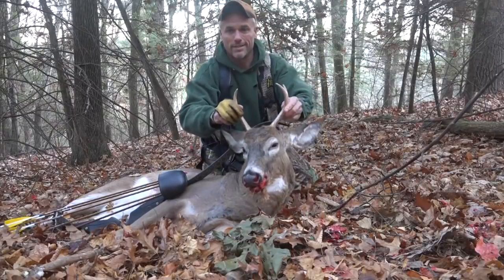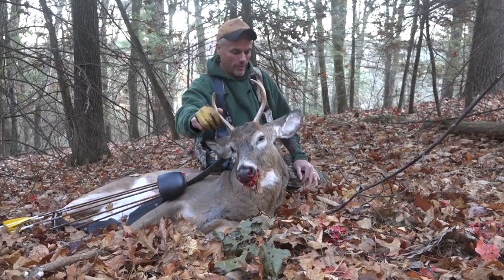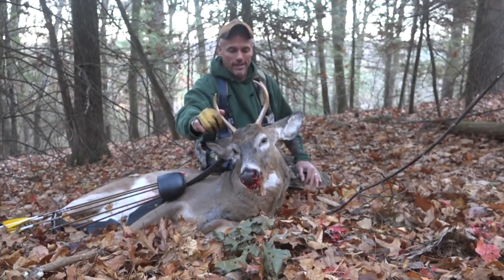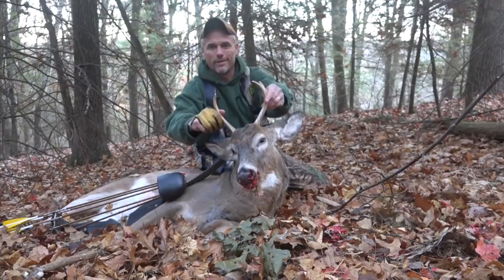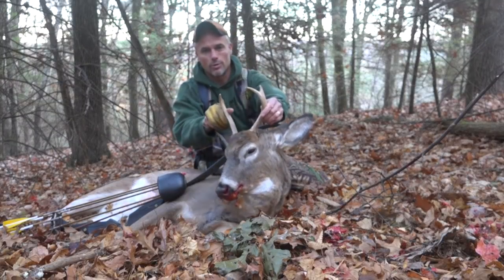So the cool thing about this is, still an hour of light left, so I get to get him gutted out, get him out of the woods in daylight, and we'll bring him down the yard and show the guys. And it's been a slow season. Slow season for everybody.